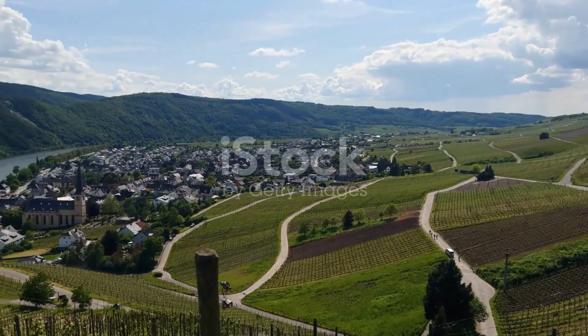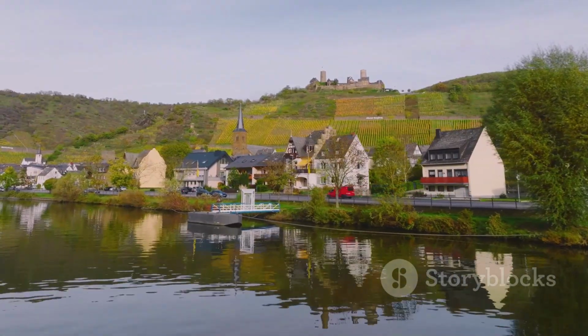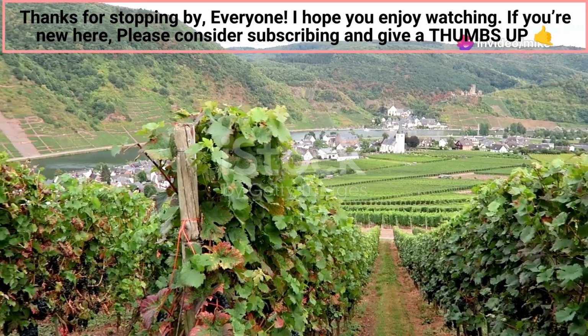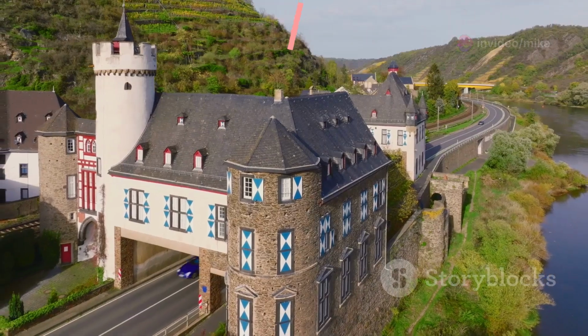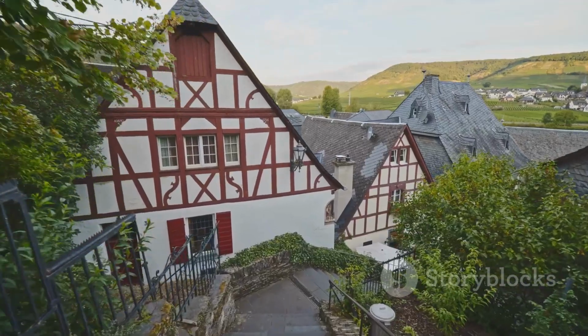Section 6. The Moselle Valley, wine, rivers, and charming villages. The Moselle Valley is a picturesque region. It follows the Moselle River. The region is known for its vineyards. These vineyards produce some of Luxembourg's best white wines. Take a river cruise or stroll along the Moselle Path. Visit the charming villages that dot the riverbanks.